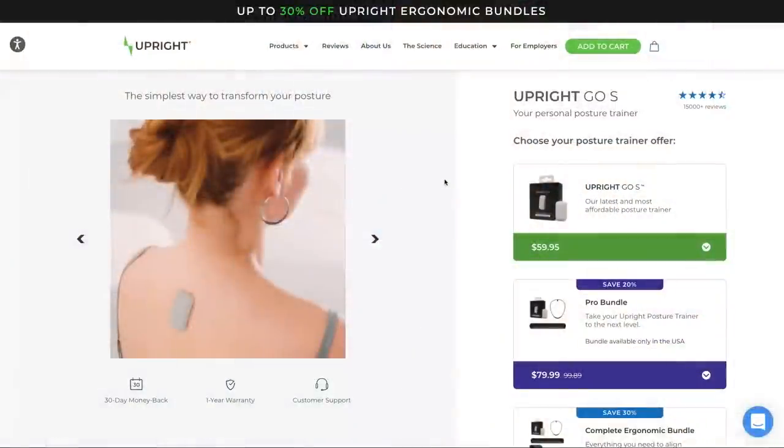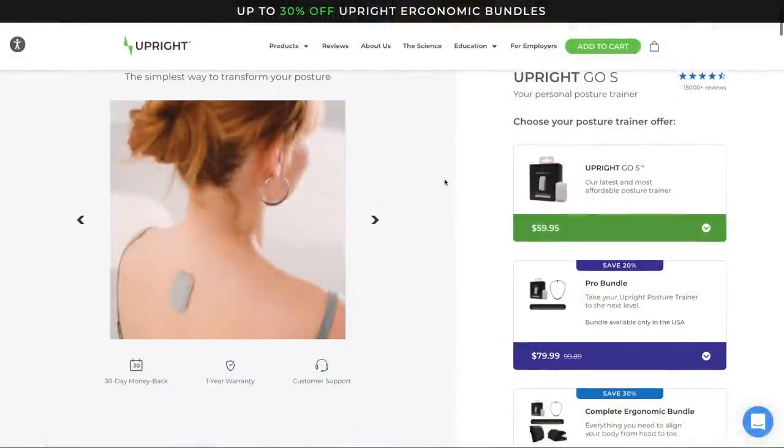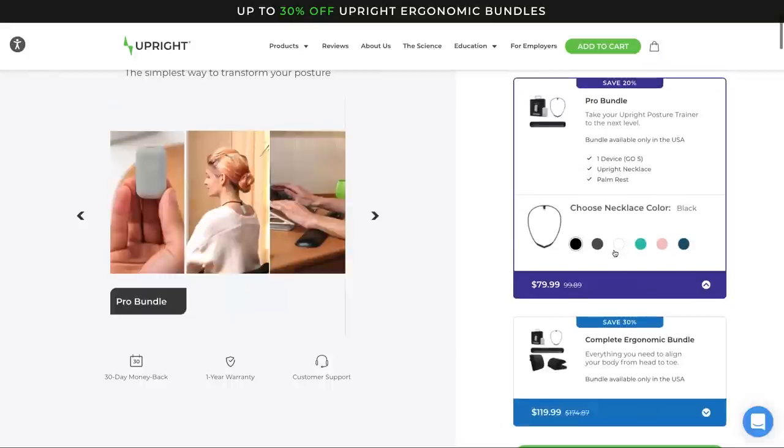No, that's the thing. The relatively recent release of the S has made this a much more affordable device for people. Those ones are $60. There's a pro. The pro bundle is $80, including a necklace.